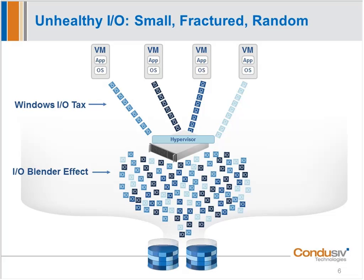They got back their I/O performance, and they were able to save that $2 million purchase. So they're very happy with our product right there, Brian. Yeah, I can imagine.